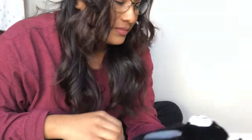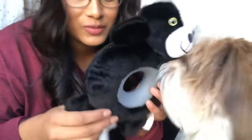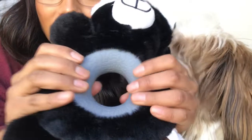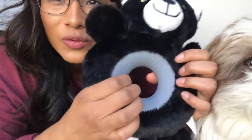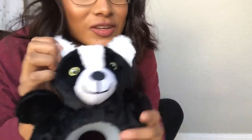Okay, next one is, I think it's like a, I really don't know what animal this is, but it has like a soft center, like rubber material, and then it's plush on the outside, and it has like the crinkly arms and the crinkly tail. He actually likes this one. He's played with it a couple times already.